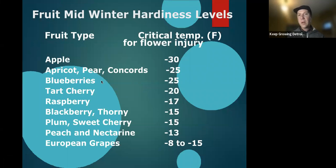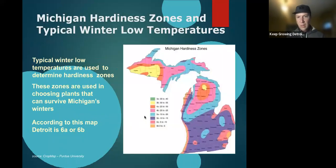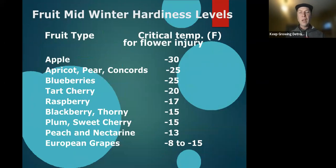So this is another reference for what to know about some of these fruits and what kind of tolerance they have for really cold temperatures during the winter. If you look back at the hardiness zone again, if we're 6A or 6B, we generally don't drop too far below -5 or -10 during the winter. So all these things are going to be just fine under those circumstances.